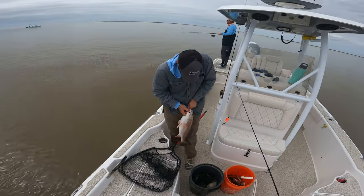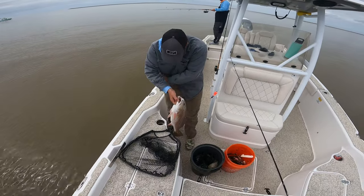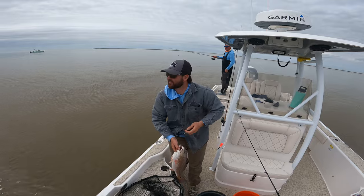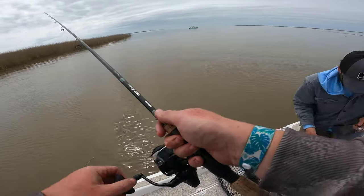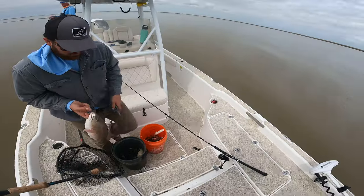We got the jumping red here. Captain said they don't do that. They do, but not like that. A lot. Yeah. Went airborne. Yeah, he went like 2 or 3 feet out of the water. That was sick. Nice.